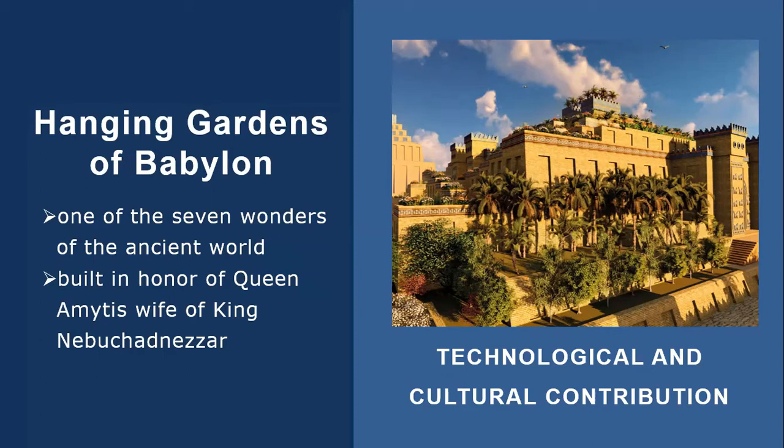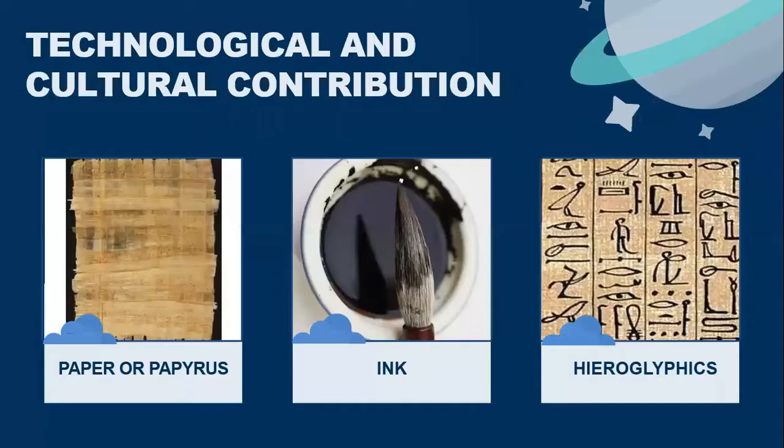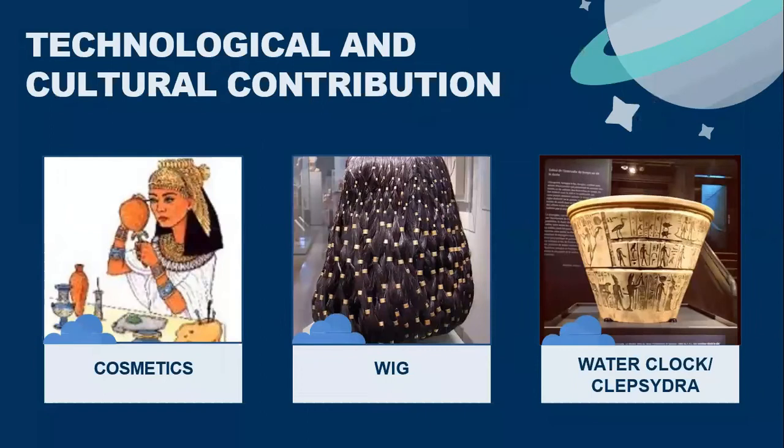And next to the Babylonian civilization, we have the Egyptian civilization. It is an oasis in northeastern Africa and is concentrated along the lower reaches of the Nile River. And of course, other than the Great Pyramids of Egypt, the Egyptian civilization also had other great contributions for the world. Of course, one of them is the paper or papyrus. Next is ink, the hieroglyphics, cosmetics, wig, and of course, the very first clock, the water clock or clepsydra.